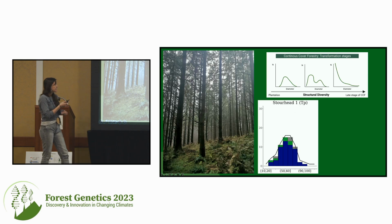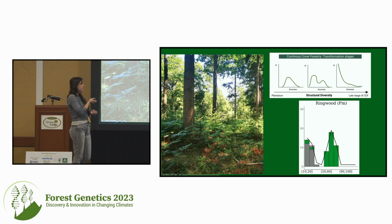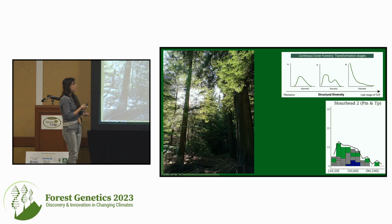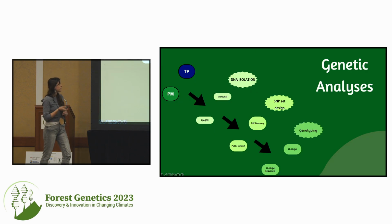Just as a quick example, this is how an early stage plantation would look. An intermediate plantation would look like this, with more regeneration around and smaller trees. And this would be the late stage of continuous cover forestry that we have as an example in the UK.